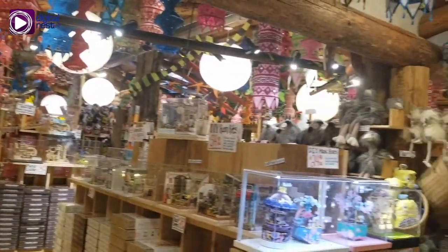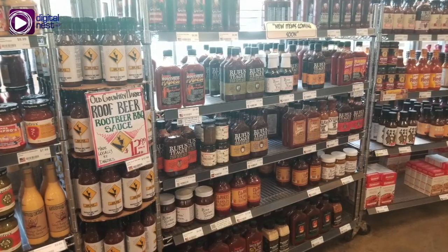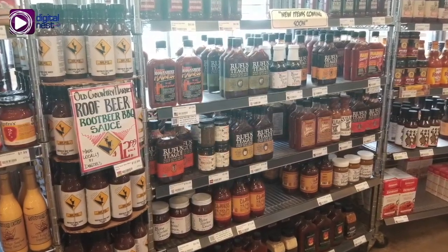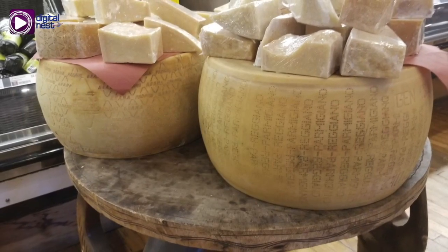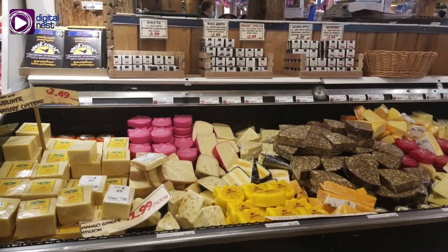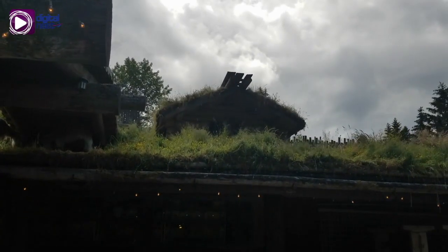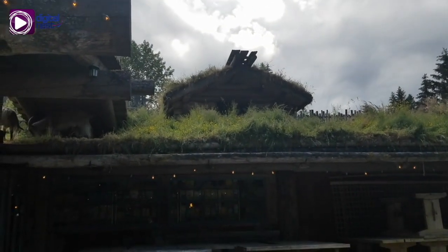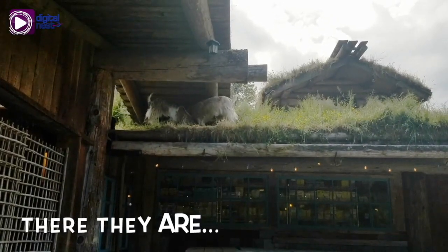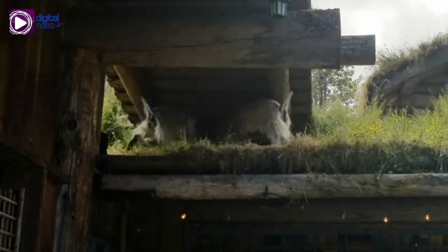This is the Old Country Market in Coombs, here in British Columbia. It has grown over the years and became a landmark here in the town of Coombs. Now known as the Coombs Market, it became one of the top tourist destinations in British Columbia because of their green roof, or the grass on the roof, and some unexpected tenants making this green roof their home while entertaining local and international visitors.